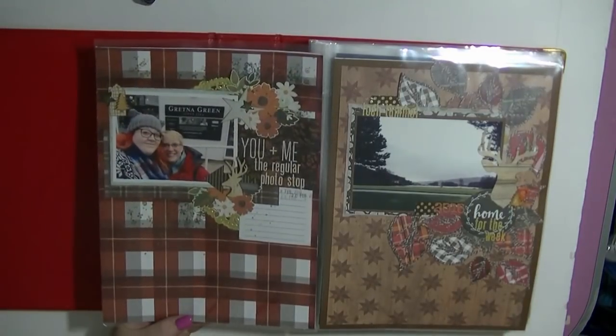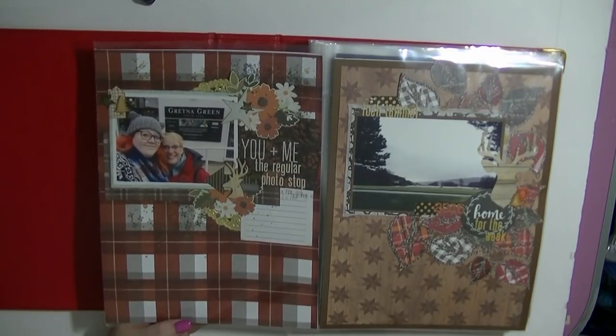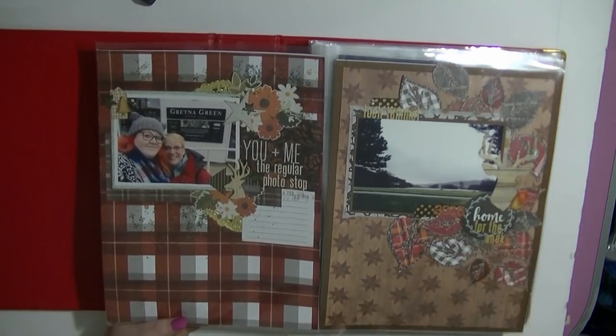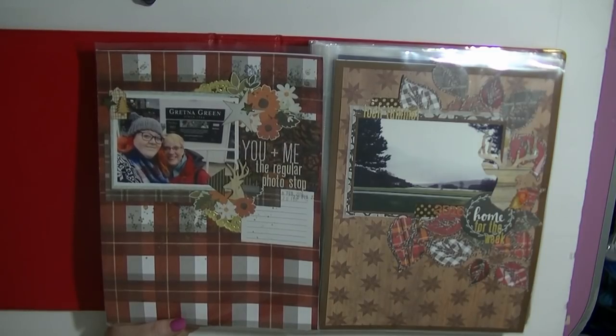I really enjoy that. I used a lot of tartan in here, plaid, check, whatever you want to call it, and a lot of deers. Those are the kind of themes that went through.